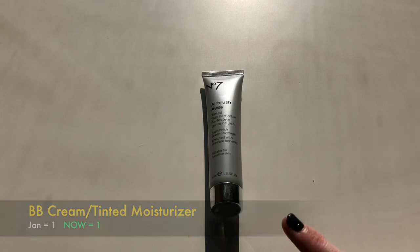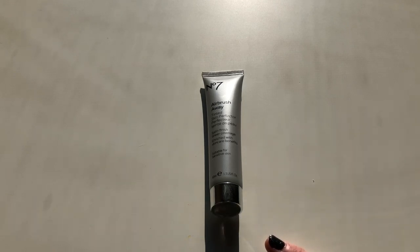For BB creams and tinted moisturizers, earlier this year I did have 1 of them, and currently I do have 1. This is the number 7 Airbrushed Away Tinted Skin Perfector. Some people would consider this a primer. I consider this a tinted moisturizer personally, just because it's a very sheer coverage. It does have that same kind of silicone-y texture on the skin.